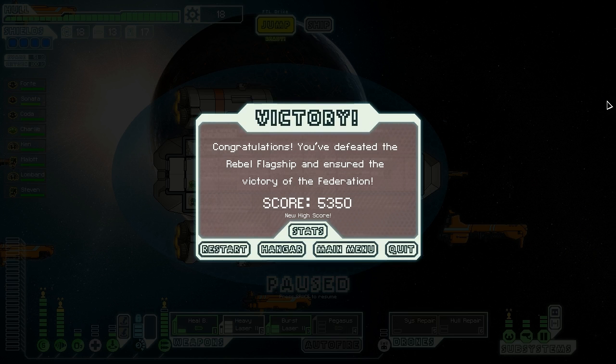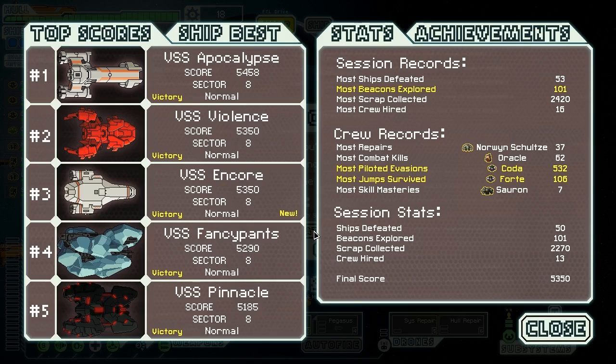Wow, congratulations, we've defeated the Rebel Flagship, getting 5,350 points in the process, a new high score, maybe our highest score yet, we'll have to wait and see. Not quite. It's tied with the Mantis Cruiser, though. That's pretty cool. I've never had a tied score before.